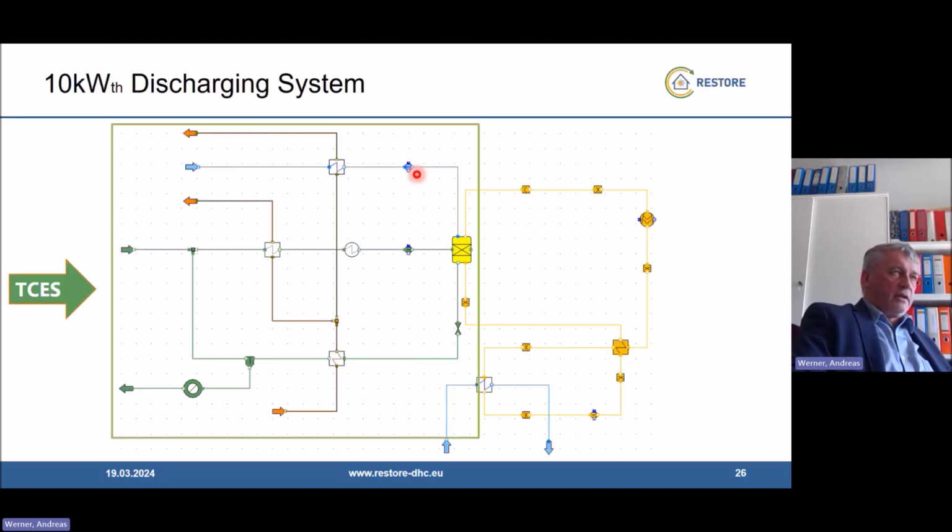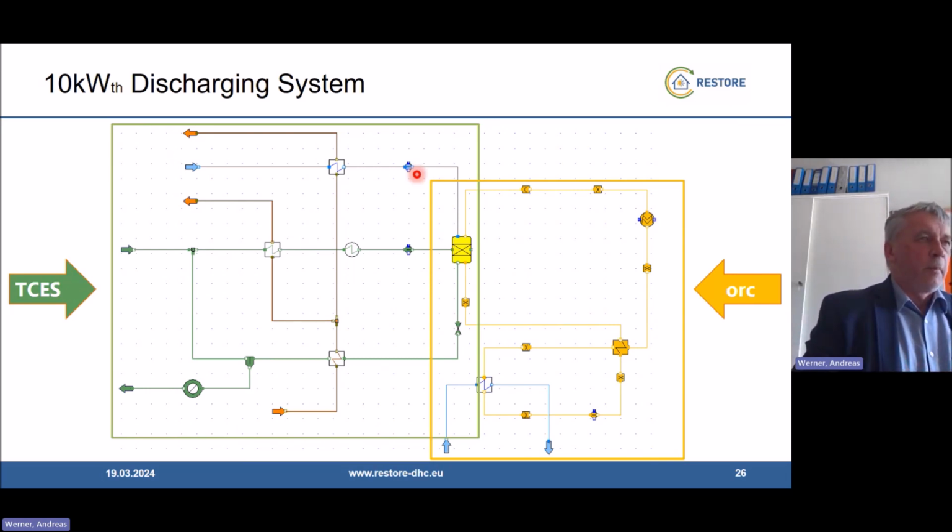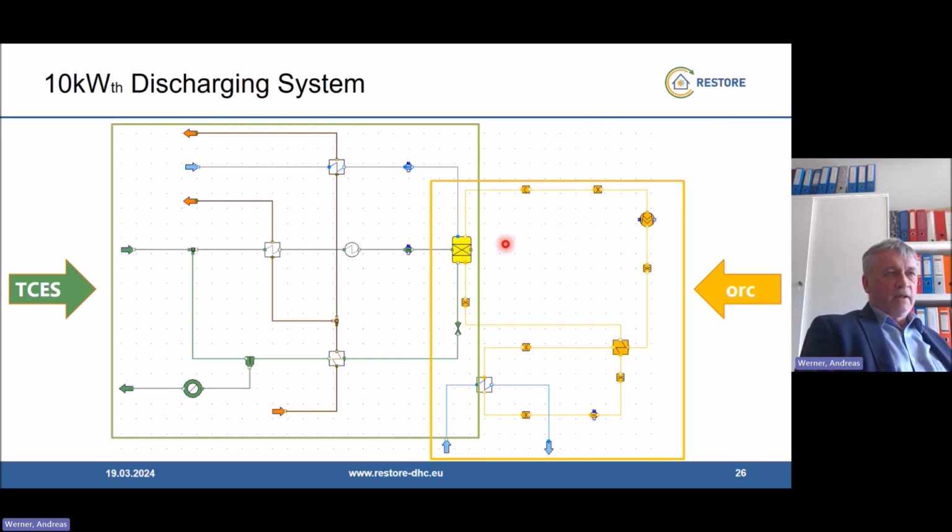We also simulated the discharging system. We have on the left side again the thermochemical storage system. On the right side, instead of the heat pump, of course, now the ORC system. In the ORC system, the heat exchanger inside the thermochemical reactor now works as an evaporator, with the target to evaporate the working medium of the ORC cycle to be expanded in the screw expander used.